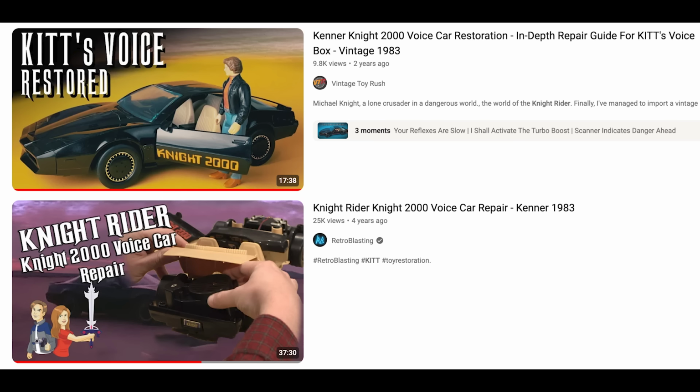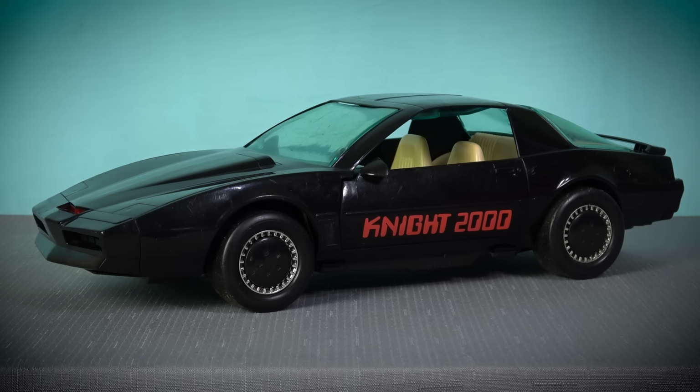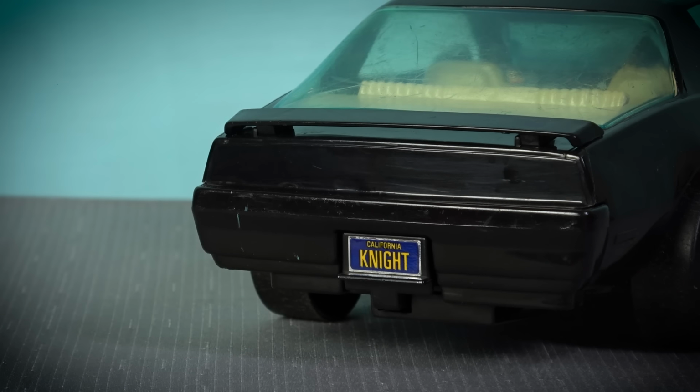Fortunately, there are several restoration videos on YouTube, and this was all I needed to get the voice box fully functional. To activate KITT's voice, you simply depress the license plate at the rear, and the car can speak 6 different phrases. Engaging the infrared tracking scope.